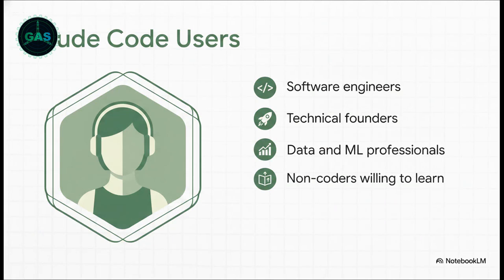Well, if you fall into one of these categories, software engineers, technical founders, data professionals, or even non-coders who are willing to get just a little uncomfortable to learn a new interface, and your primary goal is to safely and reliably ship real features or products, Claude Code is absolutely your best daily driver.